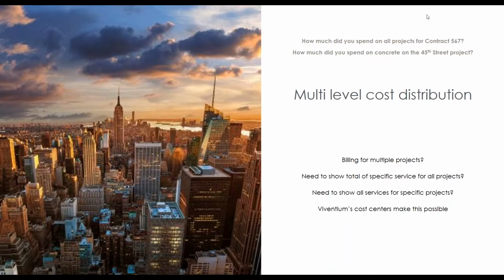Here's another example that might be a little more relevant for construction. If we have, let's say, contract number 567, and that has maybe a 45th Street project, a 46th Street project, and a 47th Street project, just by way of example. I want to know how much I spent in total payroll cost on all projects on this contract. That will be the highest level. Then I might want to drill down: how much did I spend on the concrete part for just the 45th Street project? So if you're billing for multiple projects and you need to show the total of specific services for all projects, Viventium's business intelligence would give you the ability, by using cost centers, to query on that.